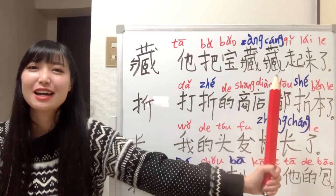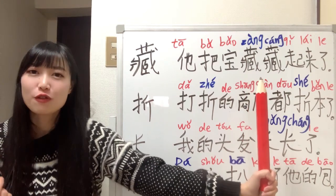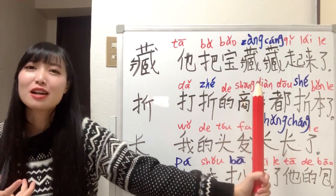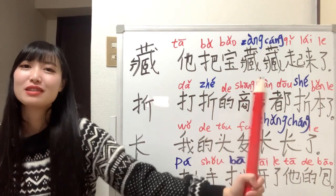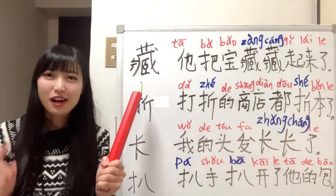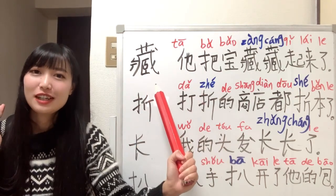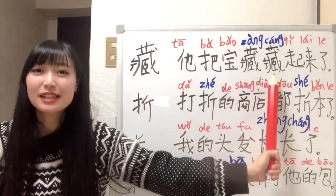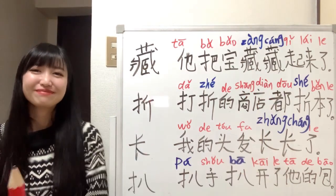Okay, 藏 to hide. 藏宝藏 treasure trove. So 宝藏 also means like the precious deposit. 宝藏. In a word, so this character, when it's 藏, it's a verb. 藏, it's a noun. Okay.